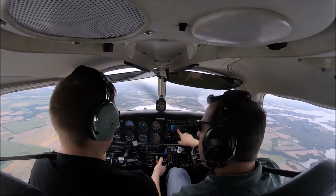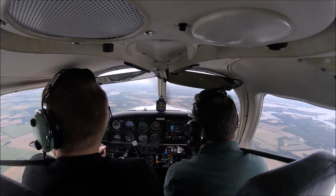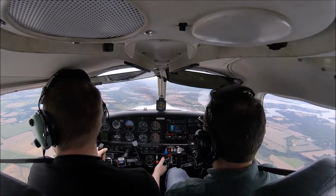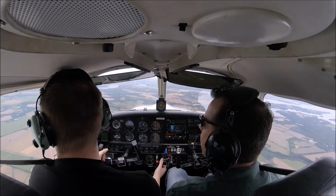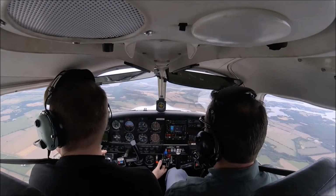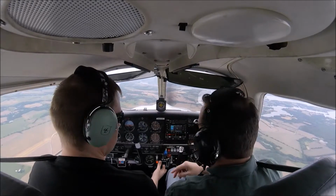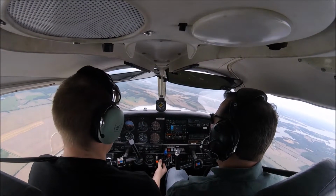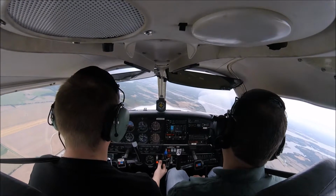Where's this guy? He's about 3 miles away, 1,000 feet below us, and he's kind of heading right at us. I want to get out of here. Let's turn this way, kind of go around him. Get him behind us. And you can stay at 3,000.